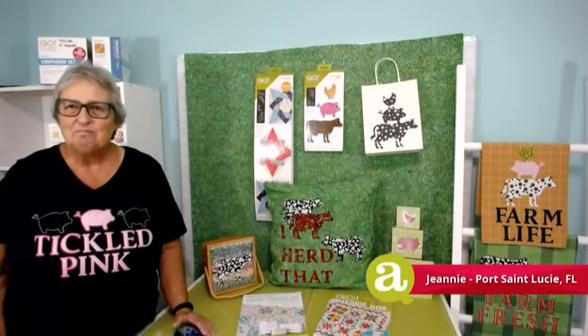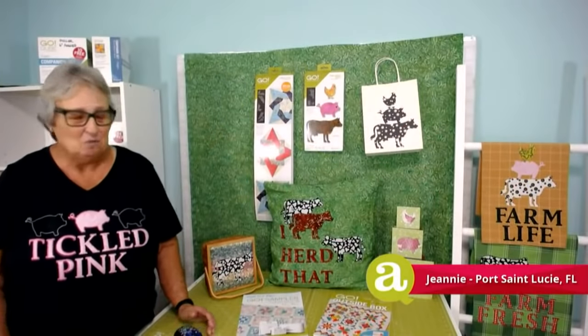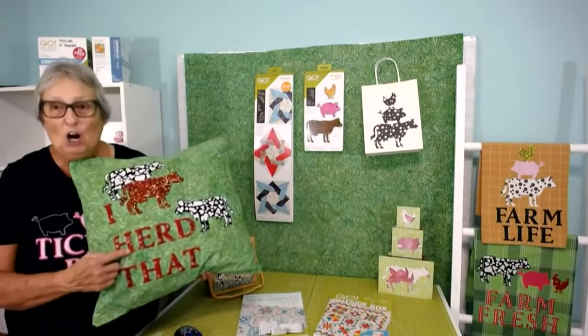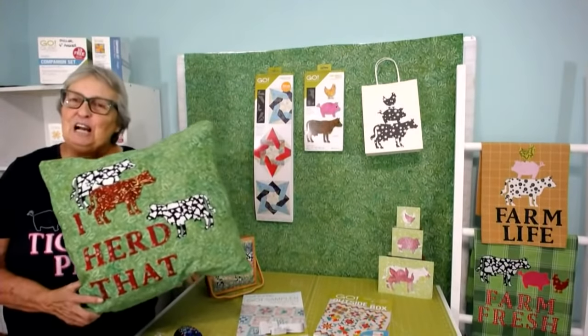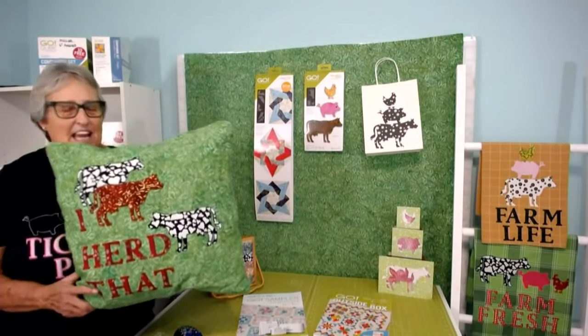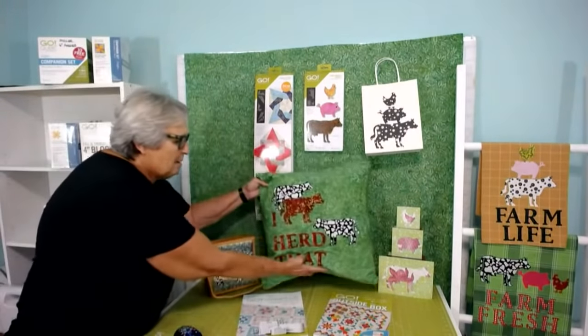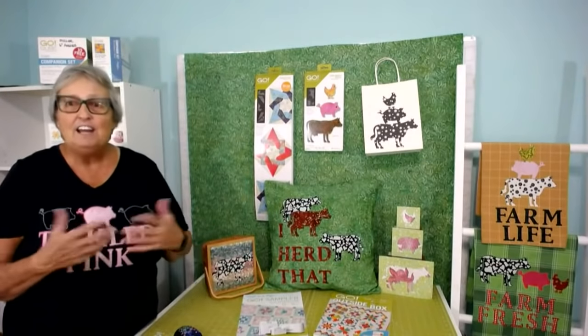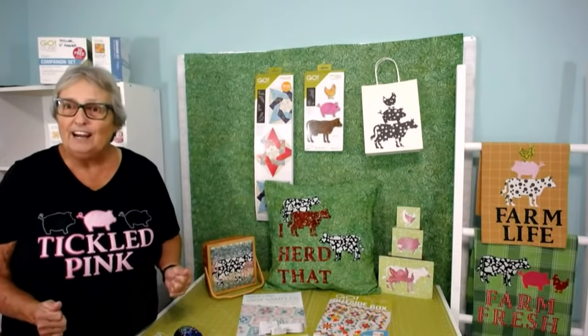Hi, quilters. I got so excited when I heard about this new die. Get it? Heard? So the first thing I made was this cute little pillow that says, I heard that, and I have some of the cows on it. I love to make pillow covers, then just put them on my pillows I already have. It's a quick way to refresh your decorating.